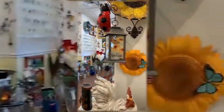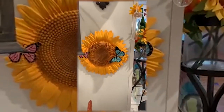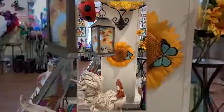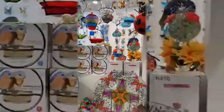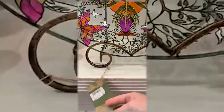This is the other style of stepping stone you'll find online. They're over there by the admissions desk. These are the ones I told you. They have a hole in the back so you can put them on the wall, or they're a stepping stone. The stand prices vary. This particular one is $20.